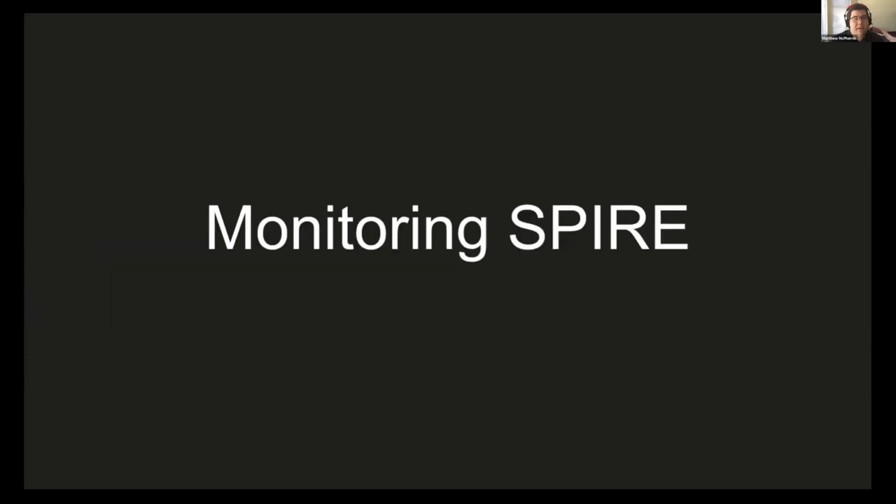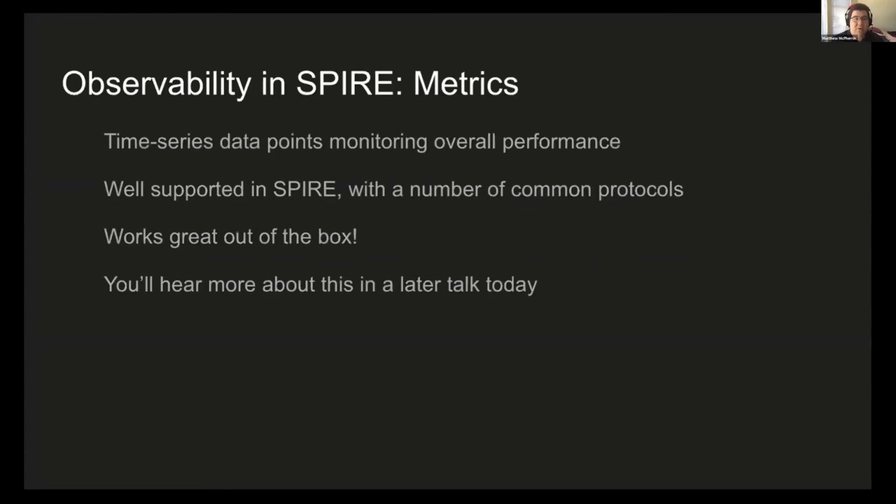So I just want to talk briefly about how we monitored Spire during all of these exercises that we ran through. And again, how do we have confidence that it's working? Metrics are the primary thing. These are time series data points that tell you how long API endpoints are taking, which are succeeding, which are failing. This works out of the box really great in Spire. There's a bunch of common protocols supported. We've used both Prometheus and DogStatsD in various parts of our infrastructure. And I think there's going to be a talk later today where we'll hear more about that.